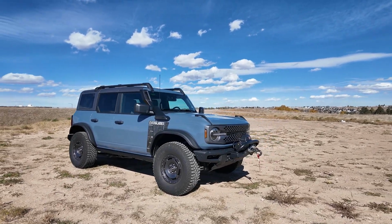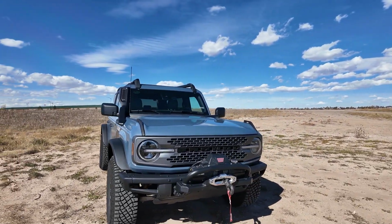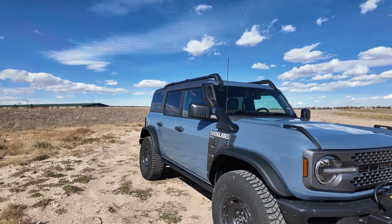So you have a little bit wider, right? So the Bronco, inside the cabin, just a little bit wider, more shoulder room. It rides better. You have 35s in this Everglades. Comes in at like mid-50s, so a good price point.